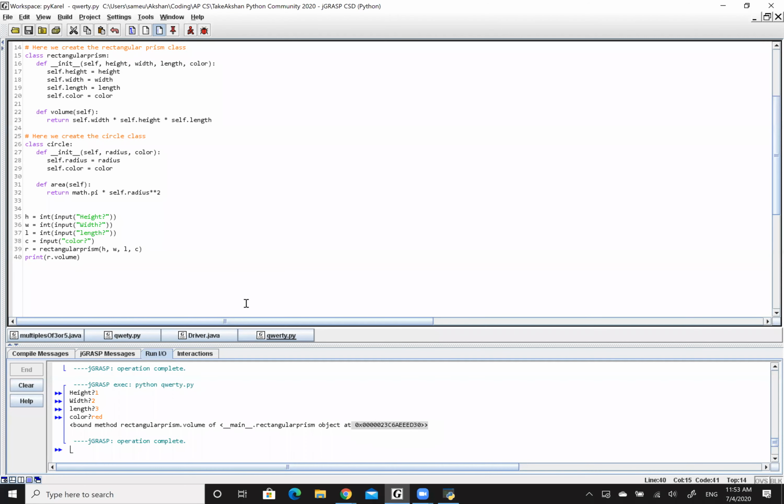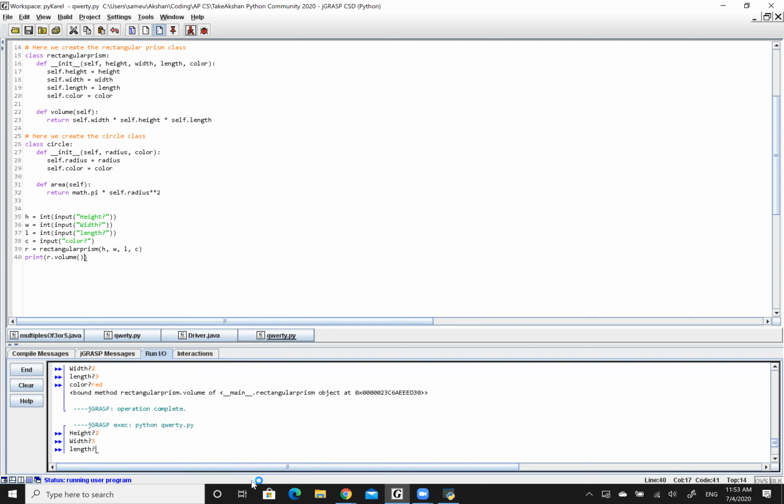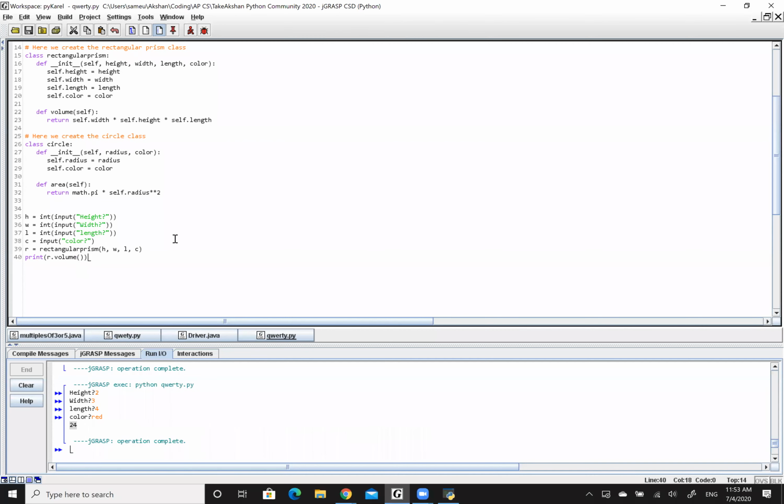Okay, so to actually run that function, we need to add two parentheses after the word volume, like this. And now when I run it, it will give me the volume of my rectangular prism, which is this. Okay, and the same thing works for the circle class as well.